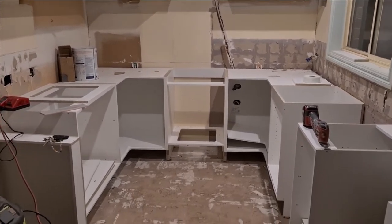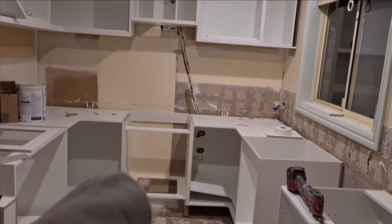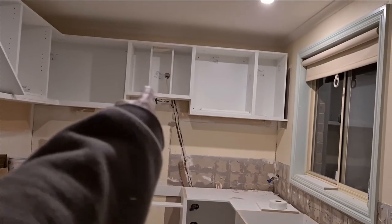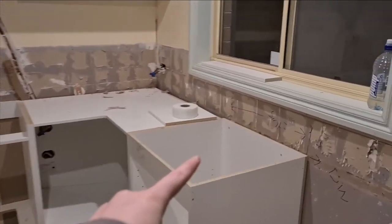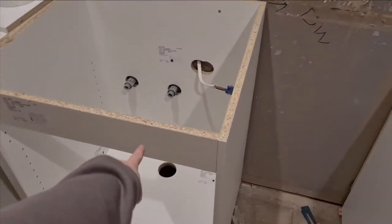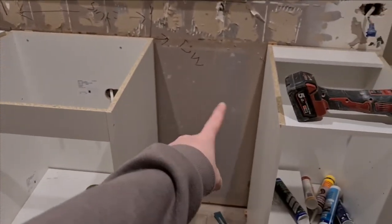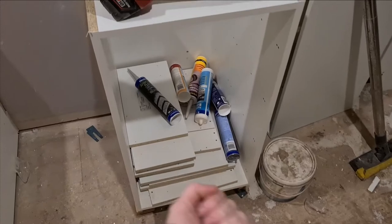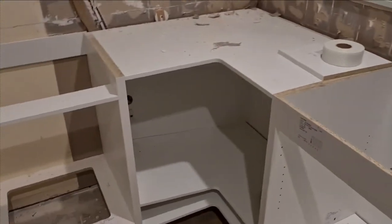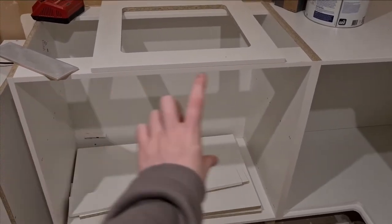So the layout is basically like here. We're going to have the oven stove here, and that's the fan for it. We still have the sink in the same spot. So this is going to be the sink, which is centered over the window. We're going to have a dishwasher here, and then cutlery drawers. That's a corner cupboard, another corner cupboard, and then these are two big drawers.